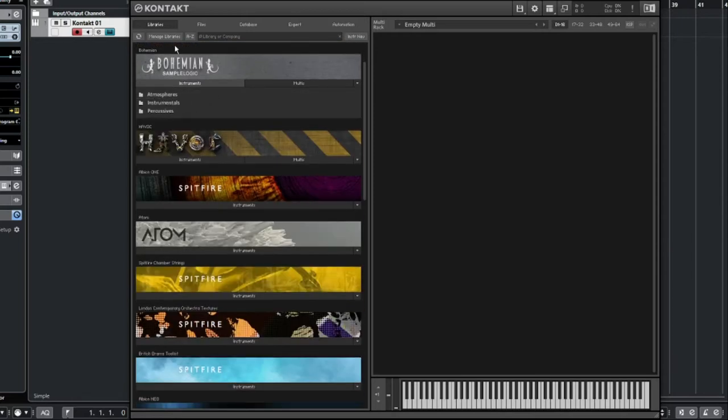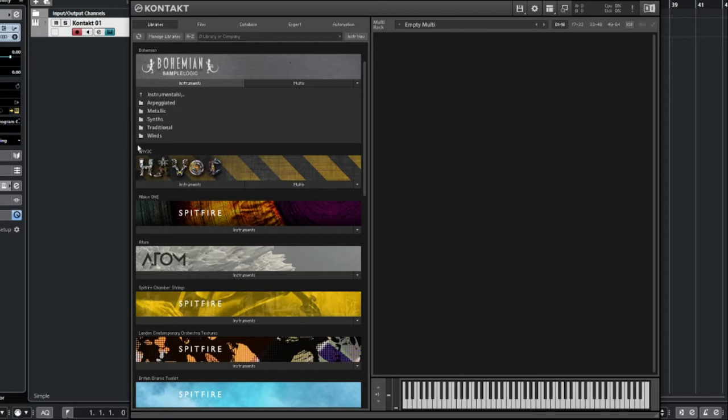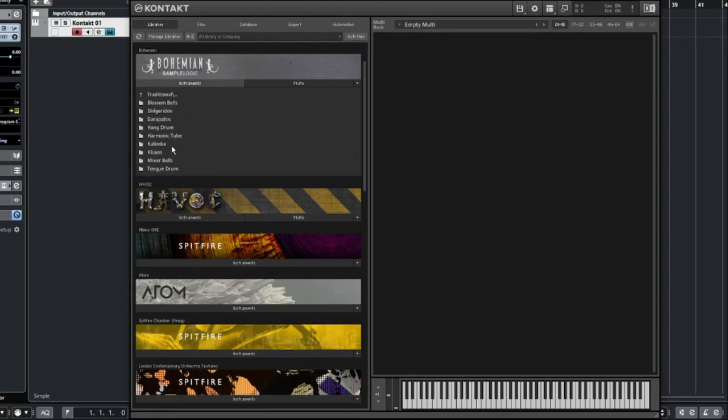I'm just going to do a brief overview of this library because there's a lot to it, and I think a lot of us really want to hear what it sounds like as well as seeing the interface. So we have arpeggiated, metallic, synths, traditional, winds for the instrumentals, and that features some of the more traditional instruments on this library, such as didgeridoos, tongue drums, hang drums, bowed cymbals, blossom bells, mixer bells, garapitos, I hope I said that correctly.